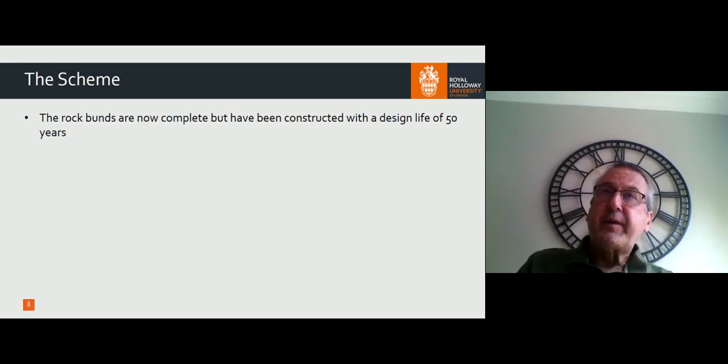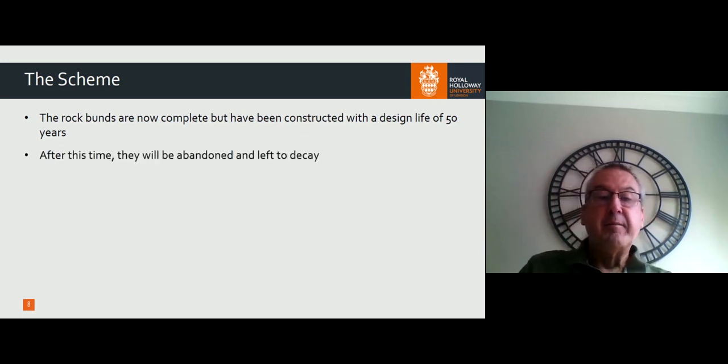What the government conceded when they approved these plans was that these buns would be built, but they wouldn't be permanent. They would have a design life of 50 years, after which they would be, if you like, just left, not maintained, and erosion will start to increase again. Now, clearly, in 50 years, we are dealing with sea level rise, so the sea will be higher anyway. We're dealing with increased storminess. One of the consequences of climate change is that many of our oceans are getting stormier, which means that waves, when they hit the coastline, are getting bigger, they have more energy, so they are eroding more land. So after 50 years, they will be left to decay.